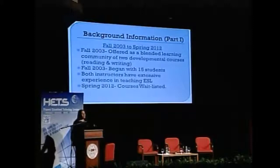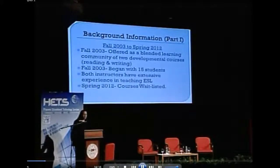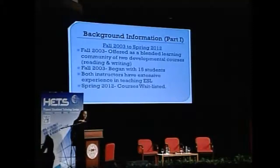But let me give you a little bit of background information. We started the course, because at the time there were two of us, in fall of 2013, in other words, 11 years ago, as a learning community of two courses, a developmental reading course and a writing course. Both of these were two levels below English composition, freshman composition. We were given the okay to start it with 15 students. It was low enrolled, it was a pilot, and the dean said, okay, just try it out.